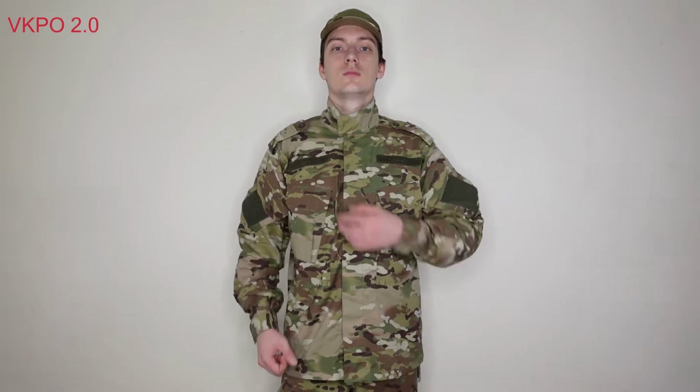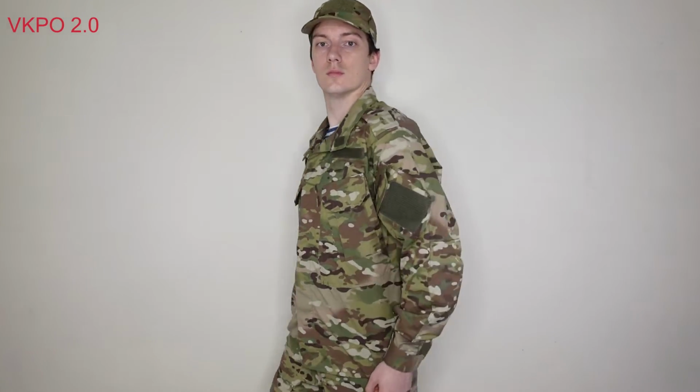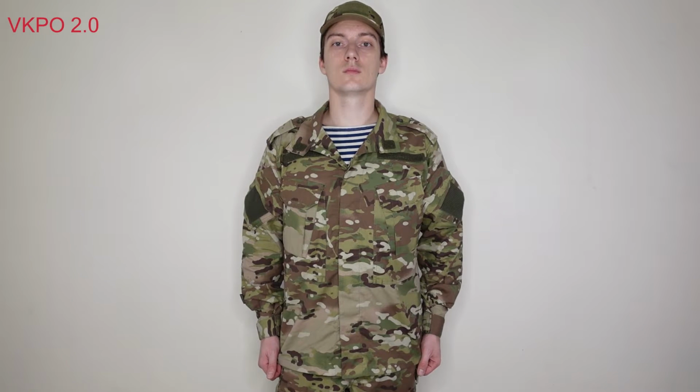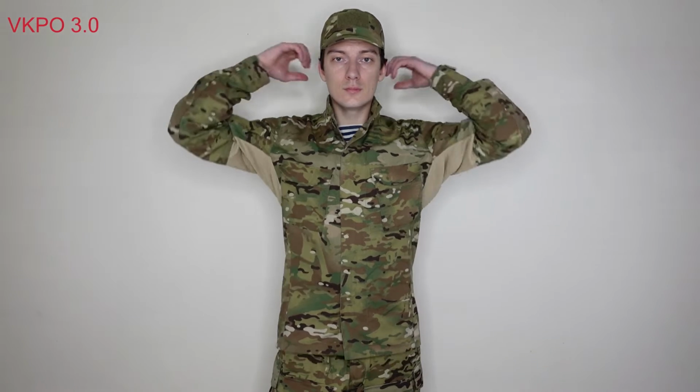VKPO 2.0 has a mandarin collar with a panel for the buttonholes. The jacket also retains the straps for ranks, panels for the Armed Forces ribbon and the soldier's name tape, and also a platform for placing a duty badge. The VKPO 3.0 jacket has a simple collar and none of these features.